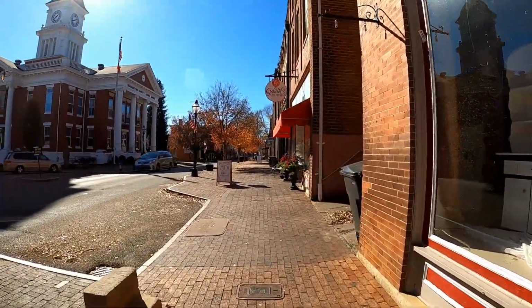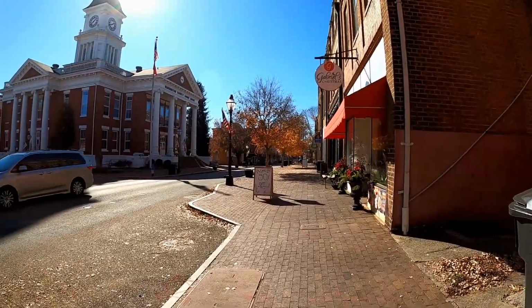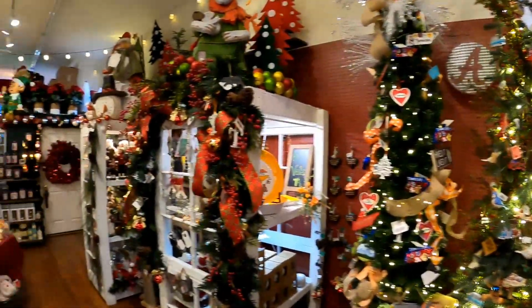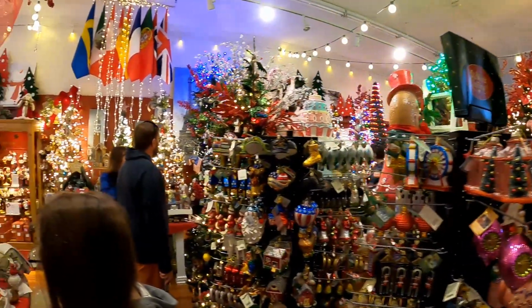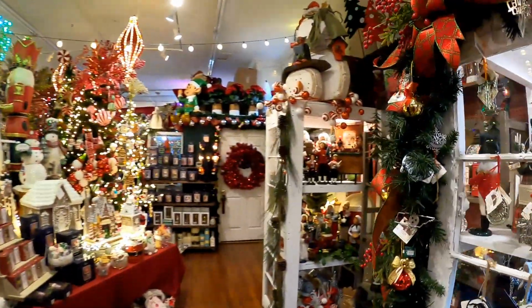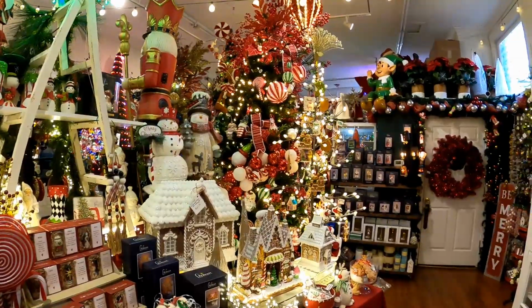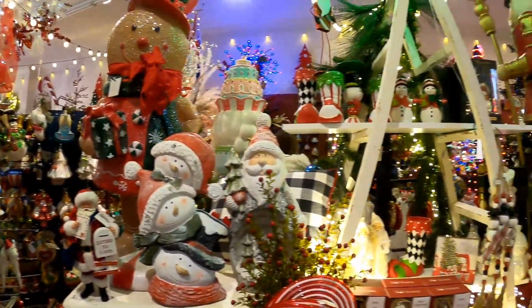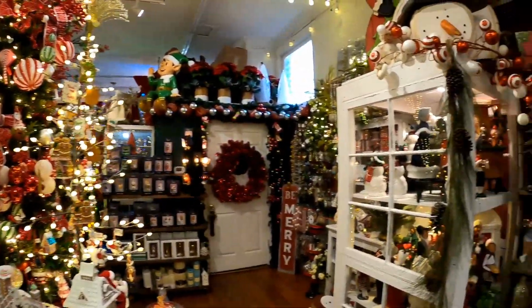Gabriel's Christmas. Is it open? Hey, it looks like it's open. We might have to pop in there. Okay, be back. Look at this place. Amazing. Every kind of ornament and everything Christmas. And they got it decorated so cool. I just had to show you a glimpse of what it looked like in here. See that? That was a cool Christmas shop. I might grab something on our way out from there.